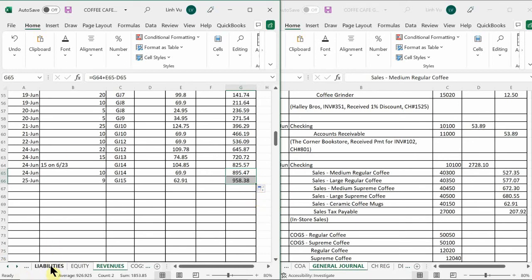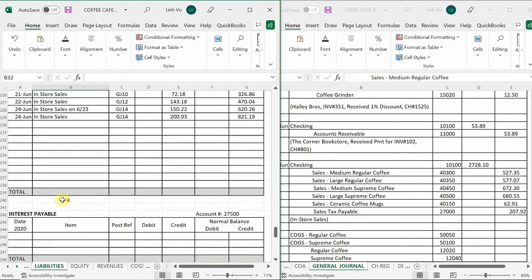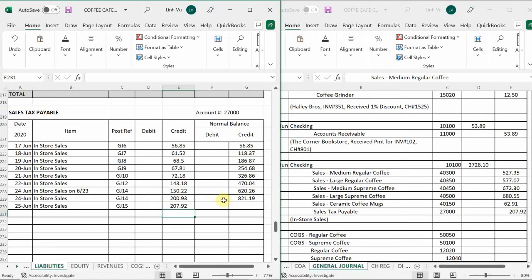Last but not least, we have our sales tax. It was for in-store sales, which gave me a total of $207.92. So what is my grand total sales tax I've collected so far? $1,029.11. Excellent. All right. So we're done with the journal. We plugged our numbers into the ledger. What is next?